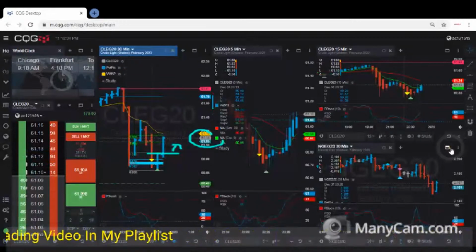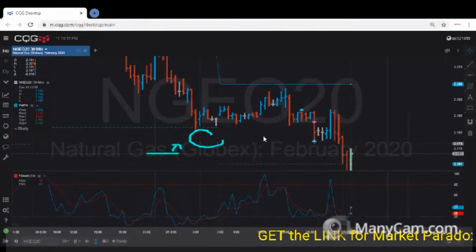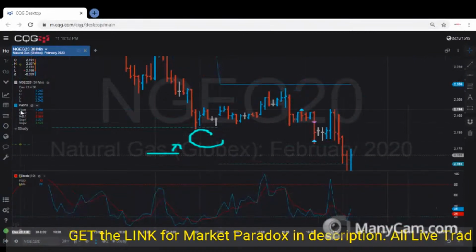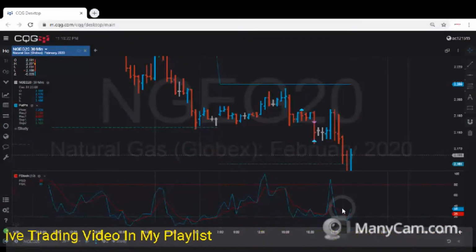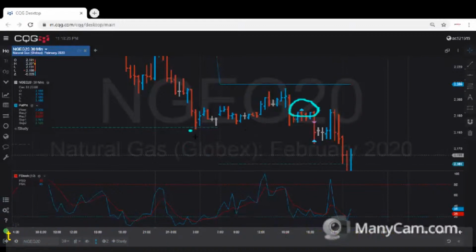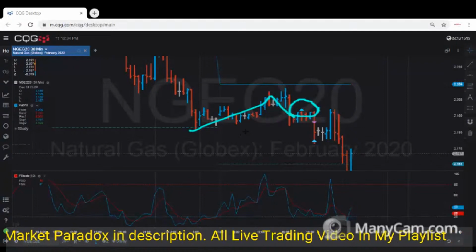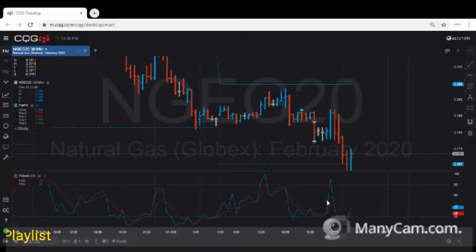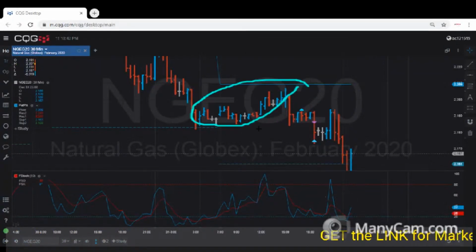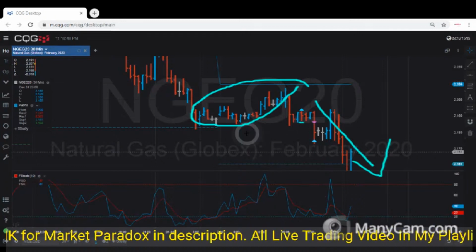We start first with natural gas. This is the natural gas Globex February contract. At first we can see a bullish signal appeared a bit early at the beginning of the London session. It was a good price movement for a small pullback. On the smaller time frame it looks like a new trend being formed, but on the larger time frame it's just a normal pullback here. Then the market kept going to the downside, so I managed to short sell.